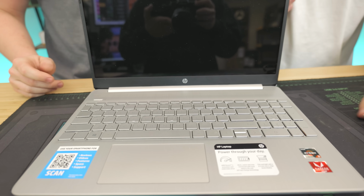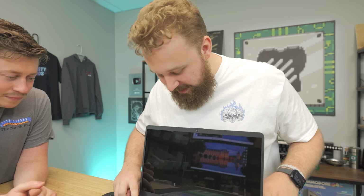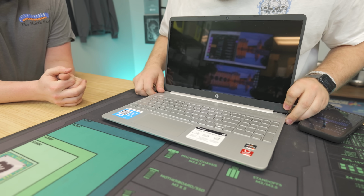Okay, the battery's dead, so we got that. See, normally I'd go over the ports, but I kind of want to know, did we actually get what we ordered? This feels older. Like, this doesn't feel like it would have 7000 series in it. All right, we're gonna plug her in. It's a little crusty. I mean, honestly though, if it's $200 and it's still good, it's okay.